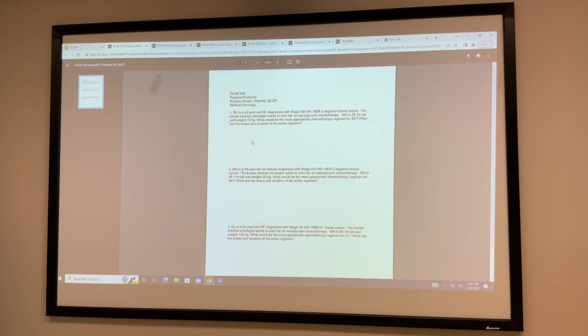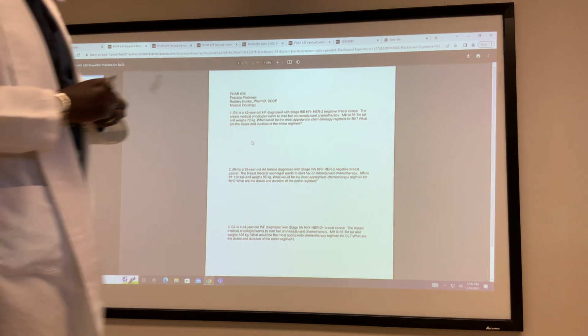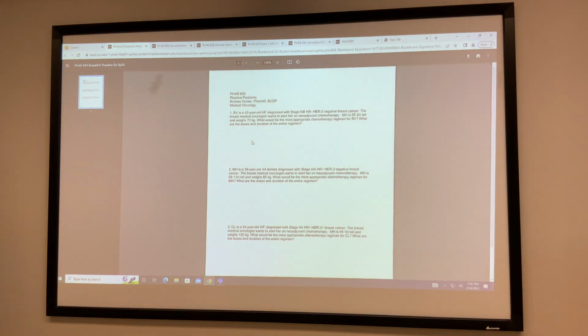Now, what is my adjusted body weight? 52.4 plus 0.4 times the quantity 72 minus 52.4. 60.24? Y'all agree or y'all don't agree? Yes. 62.4? I got 60.24. 60.24.